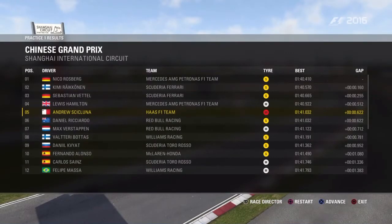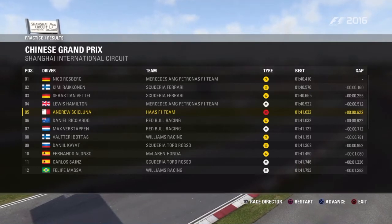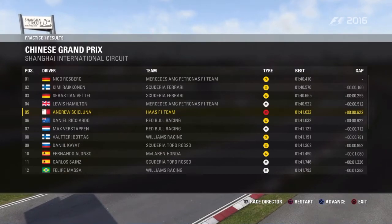Quick look at the classification at the end of the session then. Here are your top three: Rosberg, Raikkonen and Sebastian Vettel. That's it for practice then. We'll see you again soon.